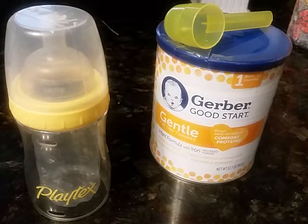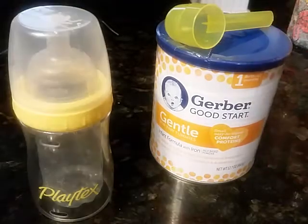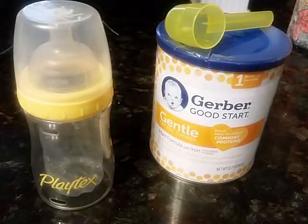As you can hear in the background, I have a crying baby, okay? So in front of me, you see that I have all the stuff ready to get the baby's bottle ready. So bear with me.